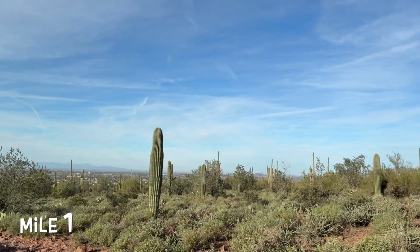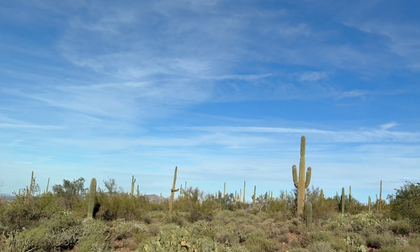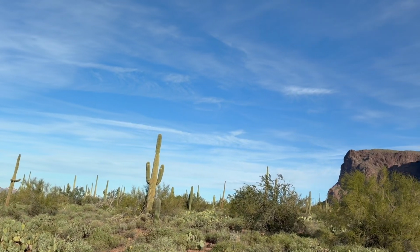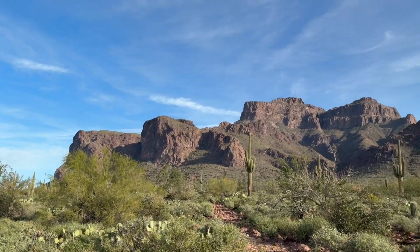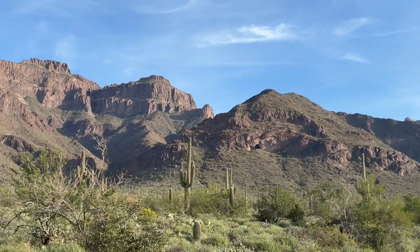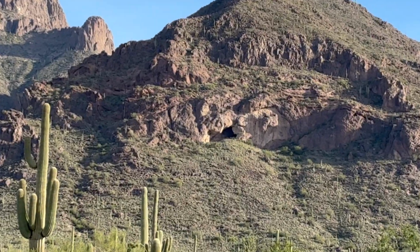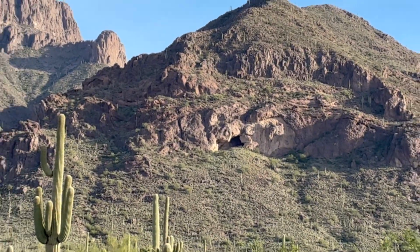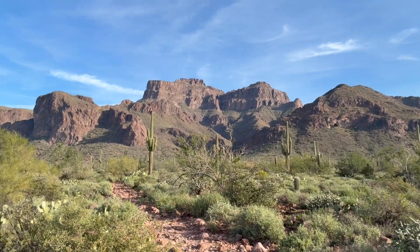We're at 1 mile. Working our way up to Broadway Cave here, east of Phoenix, Arizona. Oh, I think I see the cave. I think it's right there. Let's see. I didn't see it at first, but now I can see it there. Cool. All right, 1 mile. Here we are.